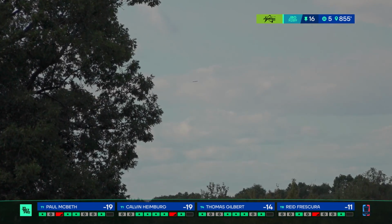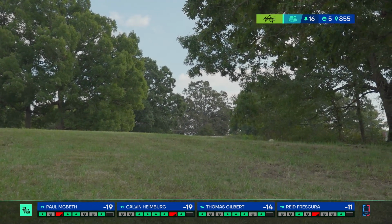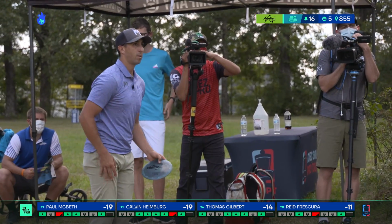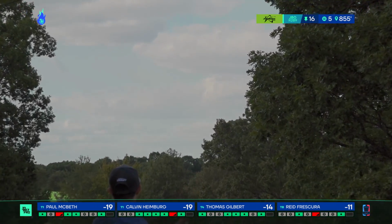But it looks like Thomas is trying to go way left. I'm wondering what's over there. A little kind of like a little bushy area. Yeah, but I think it might actually open up the hyzer play for Thomas from out there. Okay, perhaps. That makes sense, yeah. Oh, no.